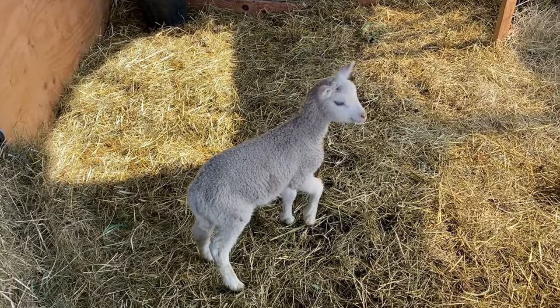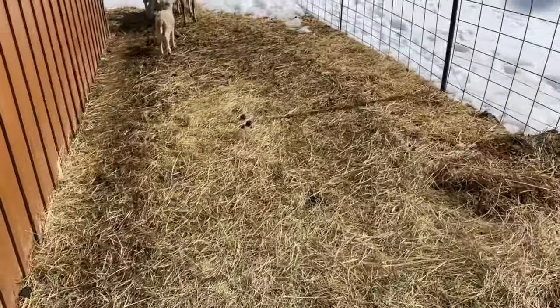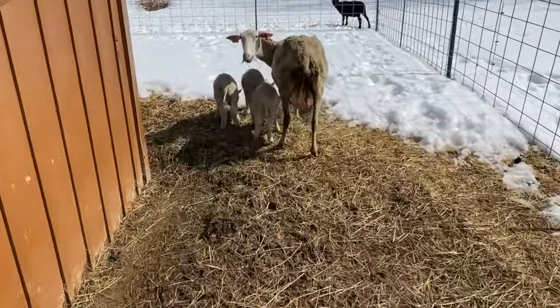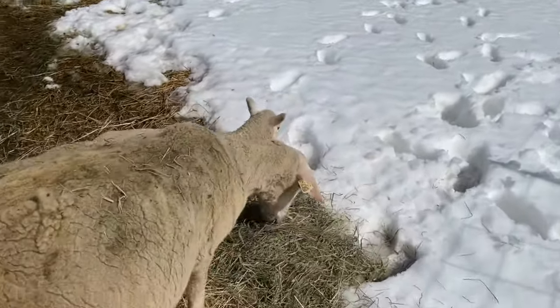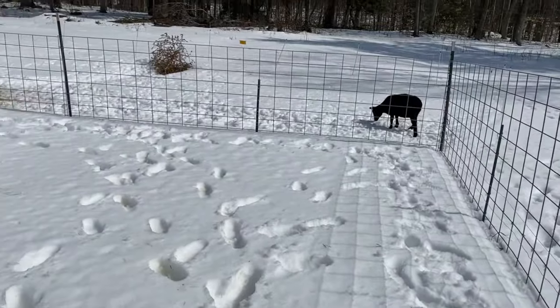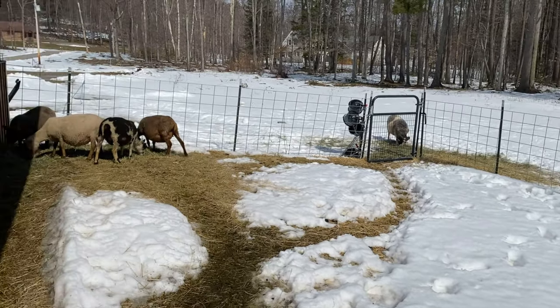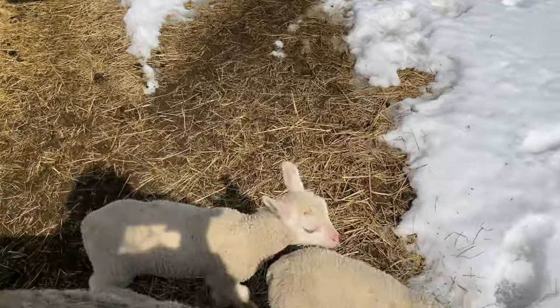Where'd mommy go? Mom, where'd you go? There's mom. Too funny. Miss Luna. Hi. Arnold. Harold. Condor. All my pregnant Shetland ladies over there.